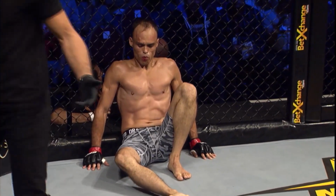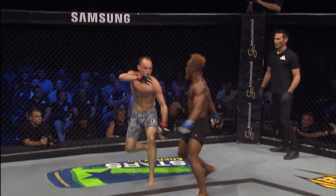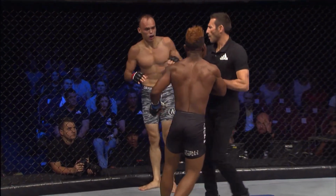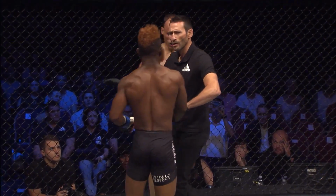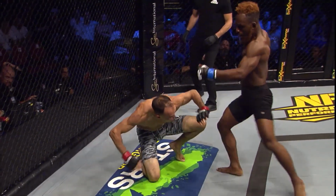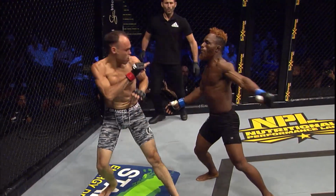Can you see the doctor? I can't see him. Aadam Grant seems to be seeing stars right now. I guess because maybe the knee's on the ground. What's the official decision there, Dirk? That's close. Didn't actually see that. Let's wait. Didn't really look like he connected to the head anyway.